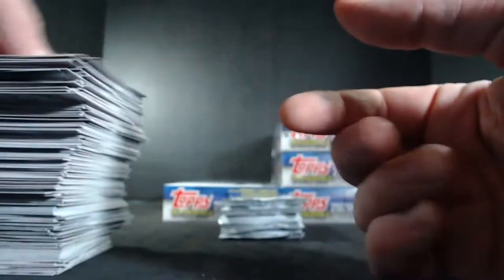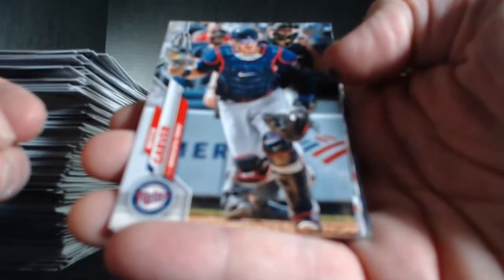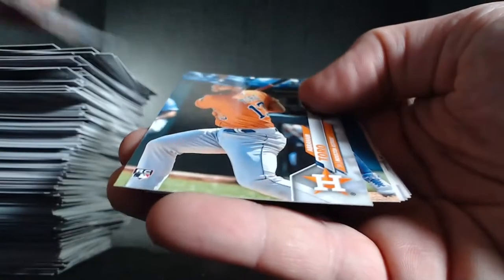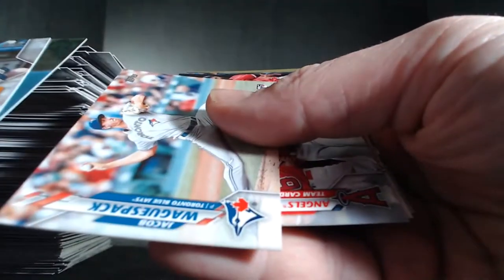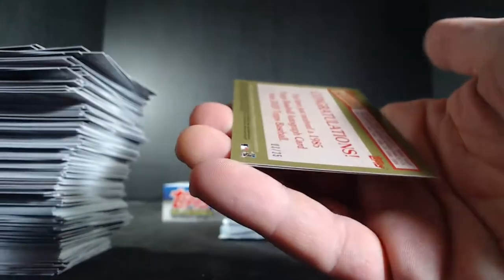Tommy La Stella and another Sean Murphy. Mitch Garver. Chris Davis. Amed Rosario. Evan Longoria. Zimmerman. Tovar rookie. Toro. Mondesi. Walls pack rookie. Angels. Dodgers, Brewers, and boom!